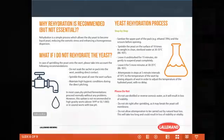All right, and we're back again. So the next question is, how do I store dry yeast? You can actually store dry yeast at room temperature for long periods, but you really need to know that the lower the storage temperature, the better the yeast is going to retain its performance characteristics. So ideally, the yeast is going to be kept below 8 degrees Celsius, or roughly 46 degrees Fahrenheit.